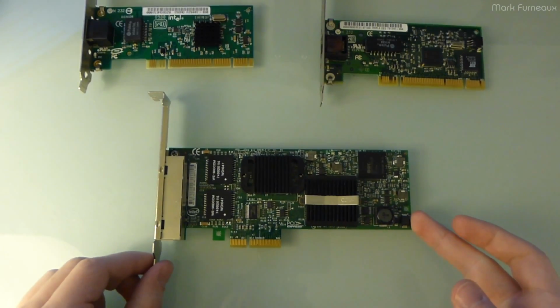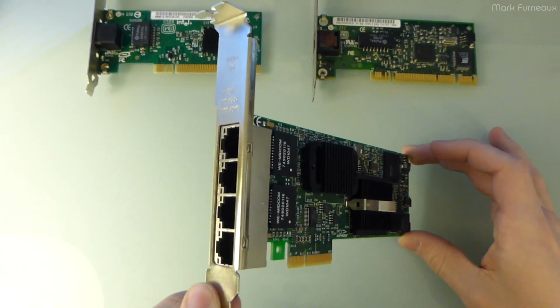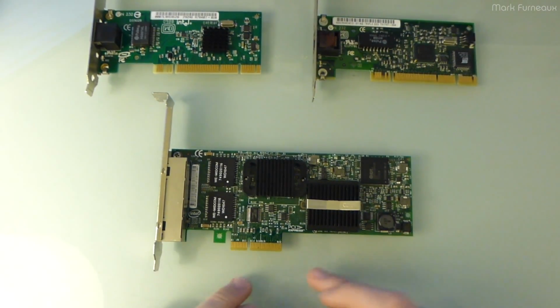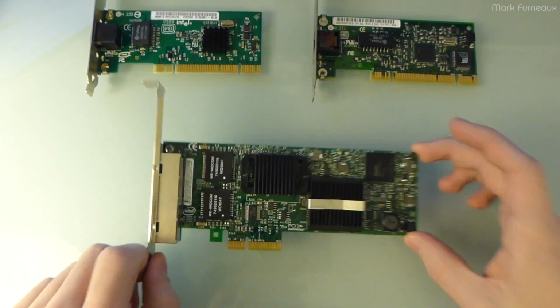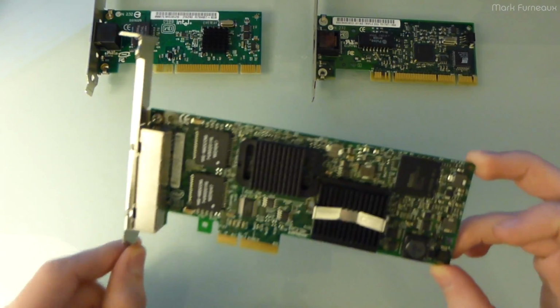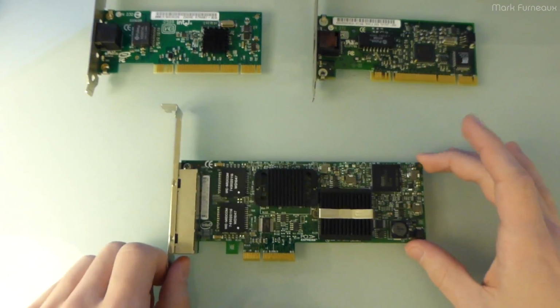I went out and I bought this beast. So this is a quad port Intel server grade gigabit NIC. It runs on PCI Express x4. And this is going to replace all the NICs in the device. So I can basically put this in, rip out everything else, get rid of all the PCI stuff, all the legacy stuff, and just have this.